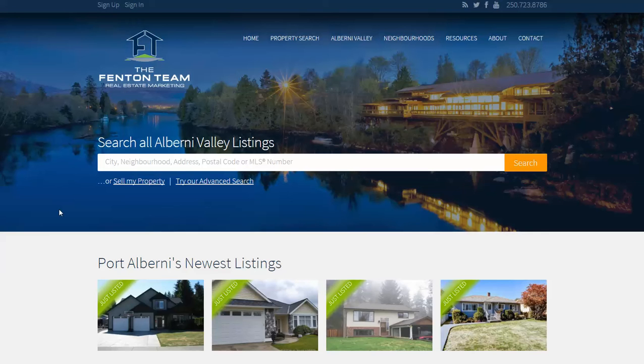Just as a landing page, we're starting here on our newest website, which is just listed alberni.ca. Really cool website where we're highlighting some of the newest listings. It's an MLS search site, and we're posting new listings every day to the front page here. Some really cool functions on this site. You can search by neighborhood, specific neighborhoods. You can define your own neighborhood using a map and then search that way.